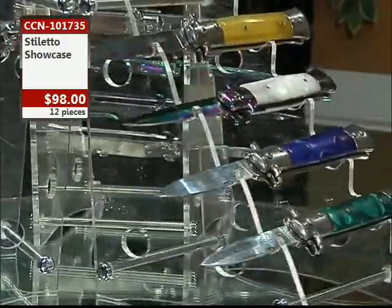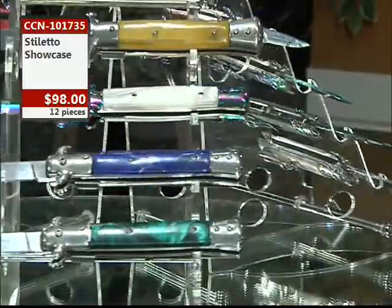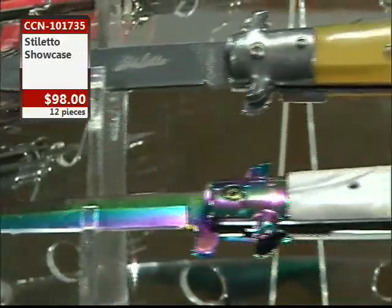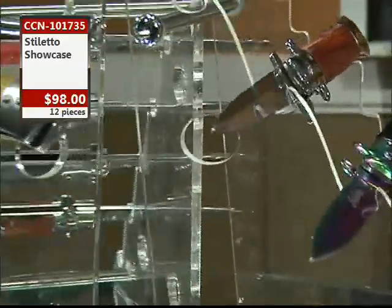$8.17 a piece, folks. Sell these things out from $19.95 to $21.95. You ought to do well. You know your customers. I don't. Look at the titanium coating on these. We got different flavors of handles.